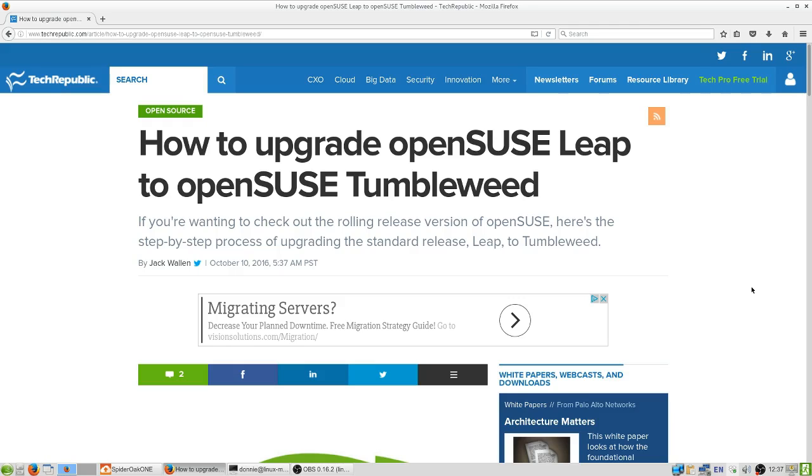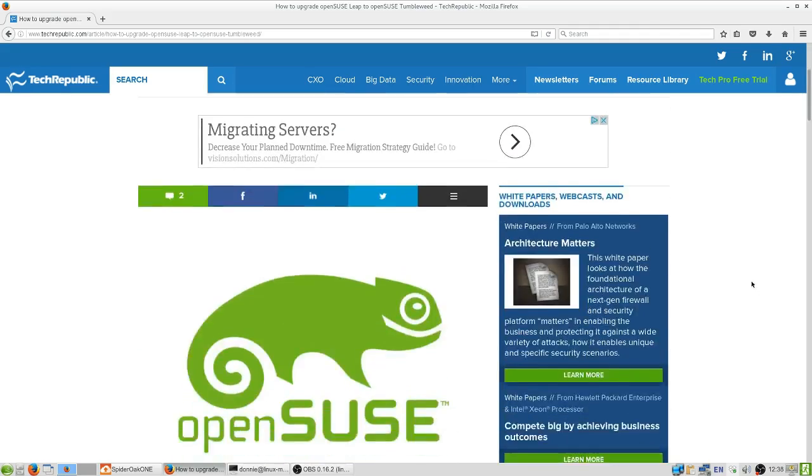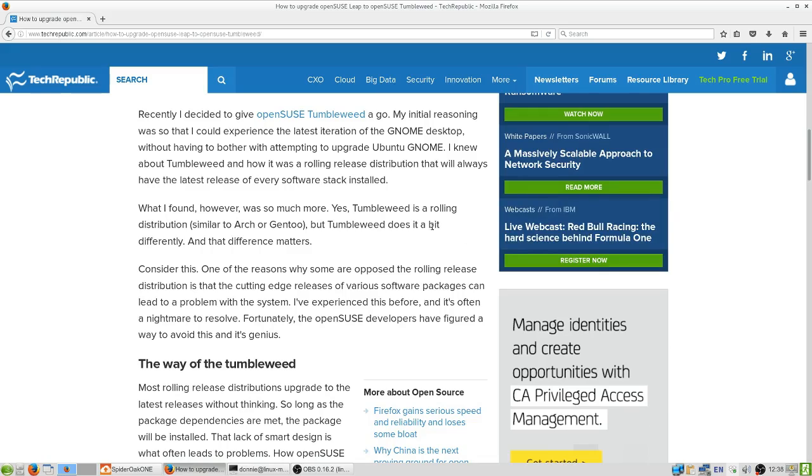But anyway, I figured I'd give this procedure here a chance. This is from techrepublic.com, and I will include a link to this article in the video description below. A guy named Jack Wallen wrote the article, and he does a lot of writing for TechRepublic. What he's saying here is that you can upgrade OpenSUSE Leap to OpenSUSE Tumbleweed, and he gives the procedure here. At the start of the article, up at the top, you can see that the OpenSUSE developers have figured out a way to avoid the problems that most other rolling release distros have. So I figured I'll give it a try.